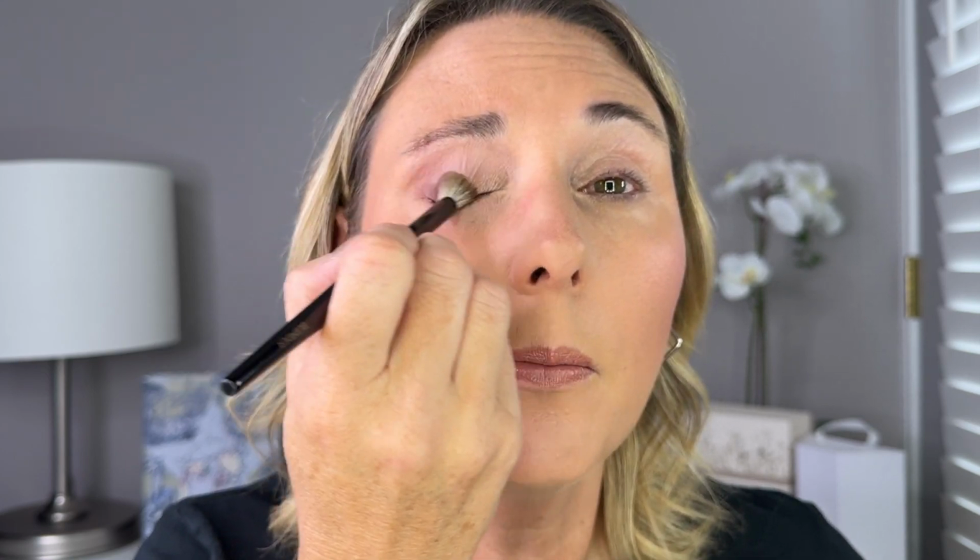So I'm going to start with number 54. This is that deeper kind of like maroon brown shade. And I'm going to take it in the outer portion of the eye. Okay, it is a lot more pigmented than I thought it would be. And I'm going to blend it in with a Sonia G brush. Now on my eye, you can see the purple coming out. So once I start blending, it's definitely less brown and more purple. Or like plum.